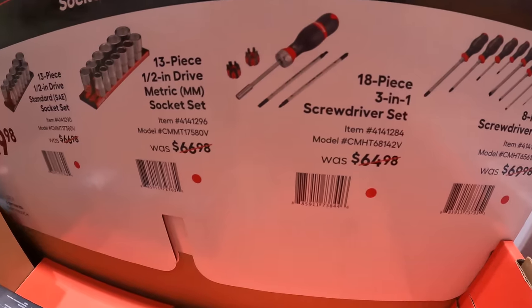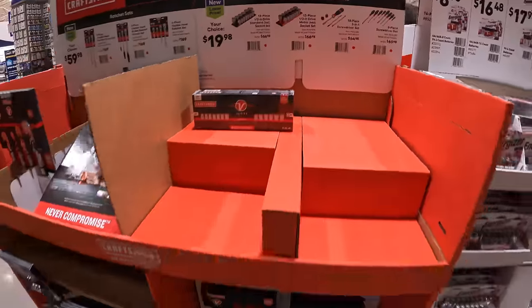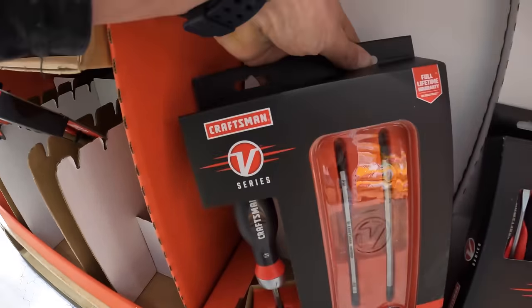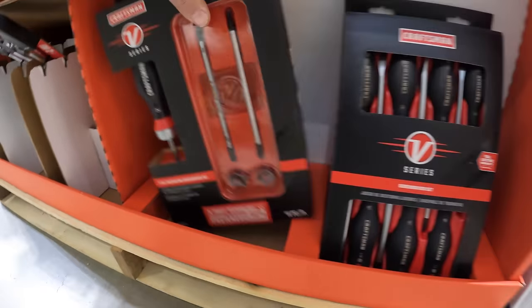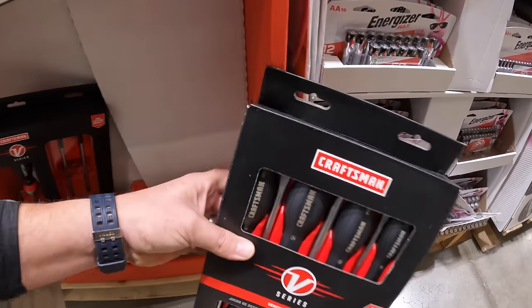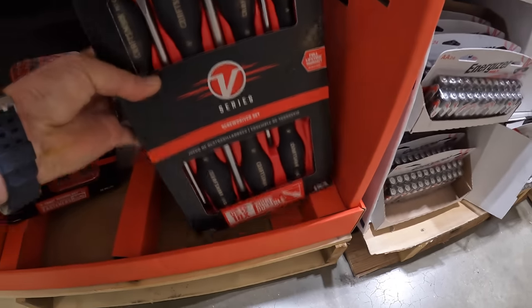Then they have the 18-piece, the 13-in-1 screwdriver set, which that one is available. I like these packages. And then they have the 8-piece screwdriver set. Oops, sorry, lost my balance. Not too shabby. Not too shabby at all.